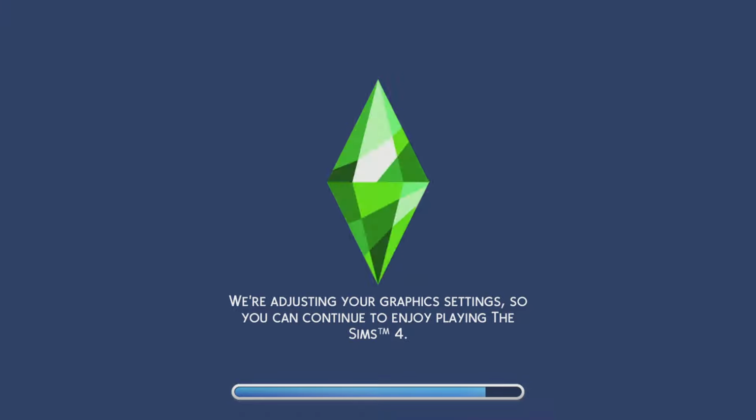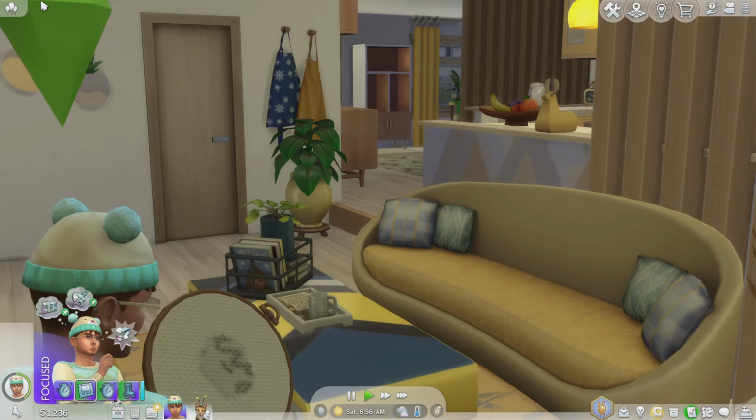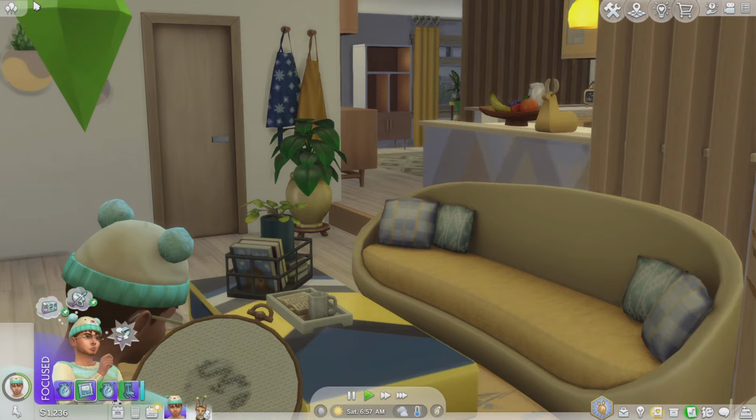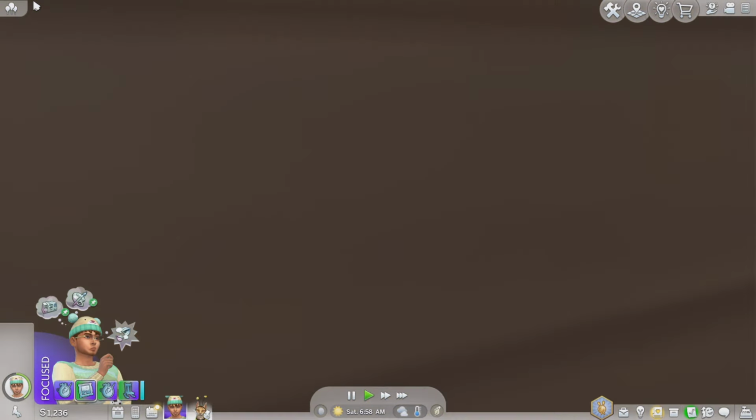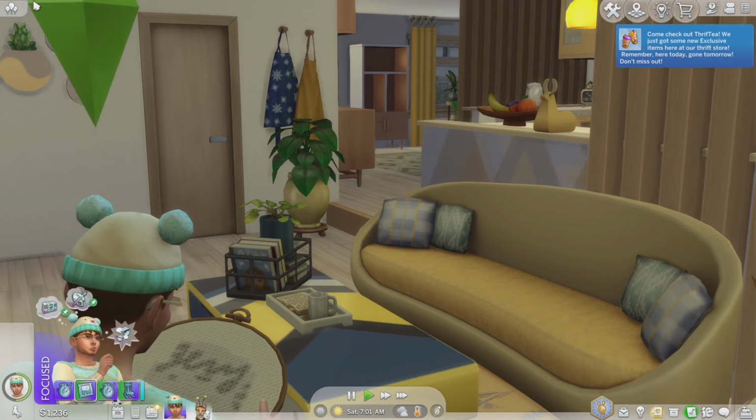I also needed a break yesterday. There's all this adjusting graphics and all the crashing and everything else was just getting to me, so I needed a break. I didn't really play The Sims much yesterday.